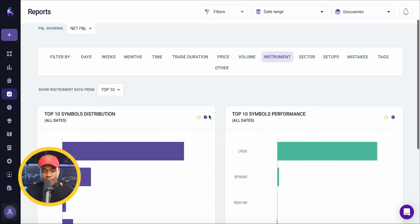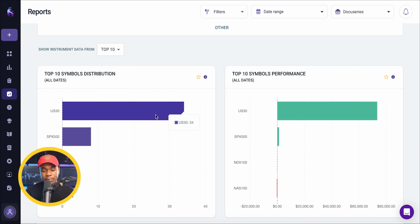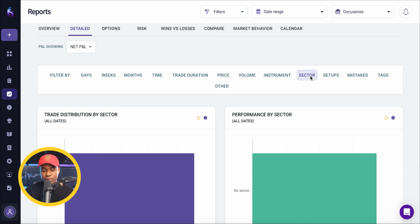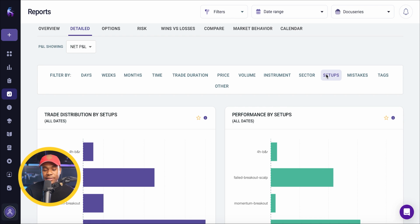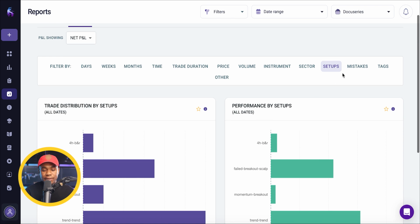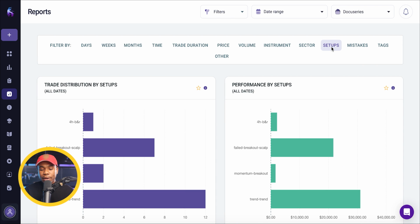You can look at the instrument. US 30 made the most amount of money, and this is my specialty. These are all things that, if you're failing challenges or blowing accounts, if you don't have this type of data, you're doing yourself a disservice. Because if you have this type of data, you can go and look and see what setups are making you the most money, which instrument is making you the most money.